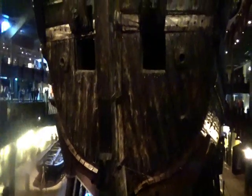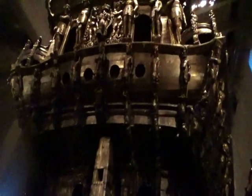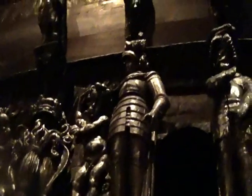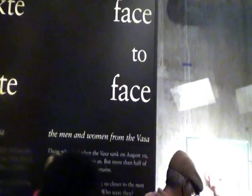There are also exhibits that expand on the history of Sweden in the 17th century, providing background information for why the ship was built. A movie theater also shows a film in alternating languages on the recovery of the ship. Everybody likes it.